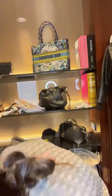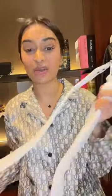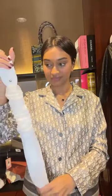Now, let me quickly show you. Oh, my goodness. Oh my god! Look at the belt, guys. It's thick. I'm not going to pull it all out because it's brand new. It's a thick belt, guys. Now, is it fabric? Fabric, yeah. This is so good. This is strong and sturdy.